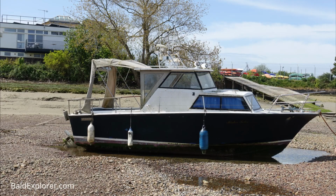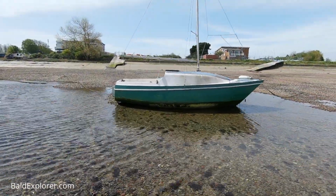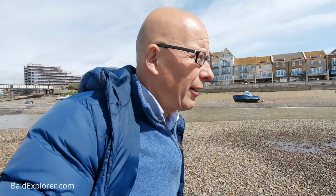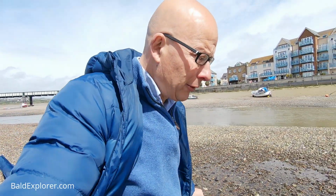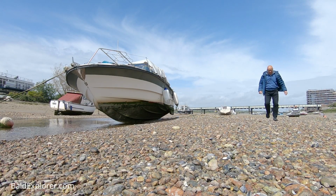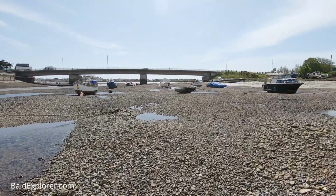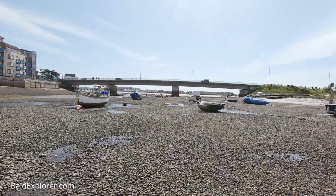This is the last of the boats here in its own little pool of water. Little sailing boat. This is very lovely. I wonder how many people buy their boats and moor them up here but don't actually go out on them very frequently. That would be interesting. You can hear, well, I don't know if you can hear, but I can hear the wind in some of the masts whistling quite loudly. Heading back now, you can see the great big bridge going across, the road bridge.